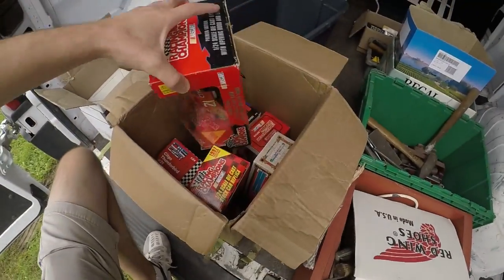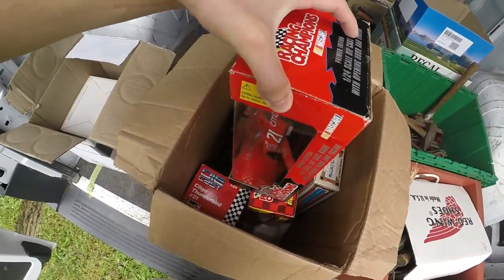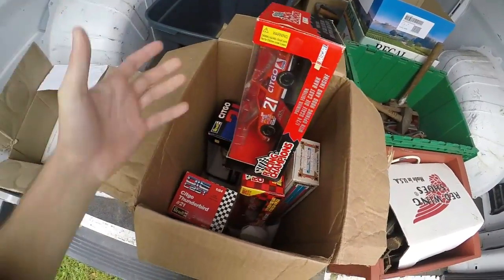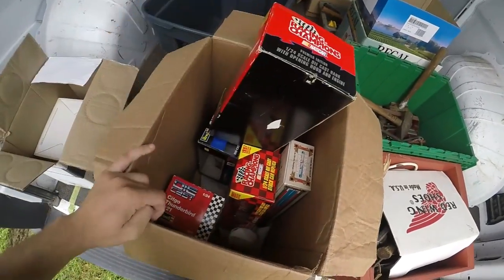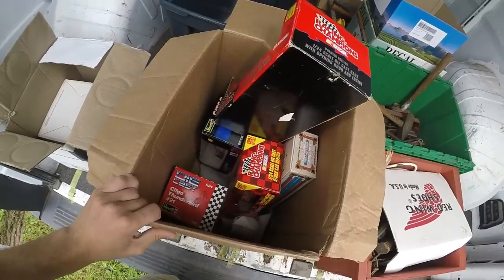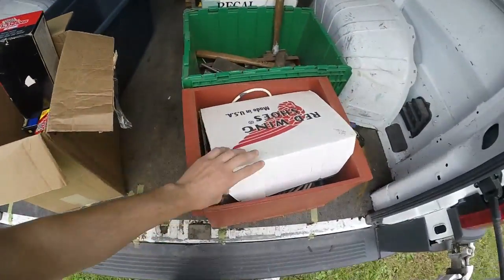But you have to check them out and make sure you don't have a $50 or $60 one in here, because at the flea market, people try to sell these for 5 to 10. If you sell them for 2 to 3, you're going to sell them all. If you sell them for 5 or 10, you might sell one in 3 weeks. So that's up to you how you want to sell it.